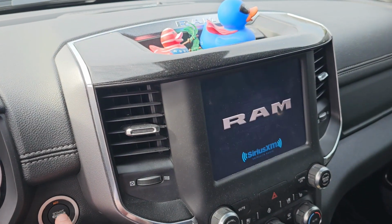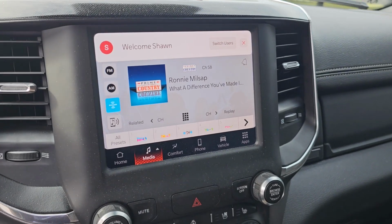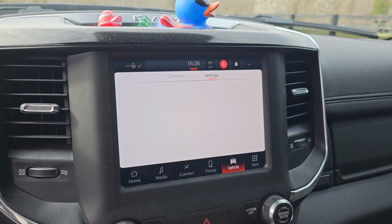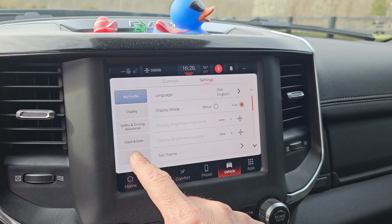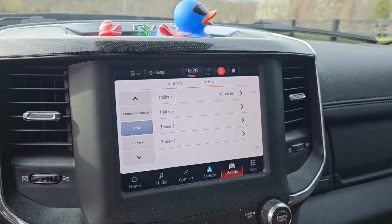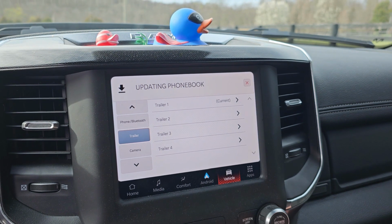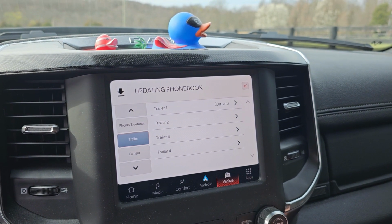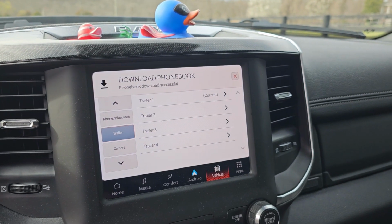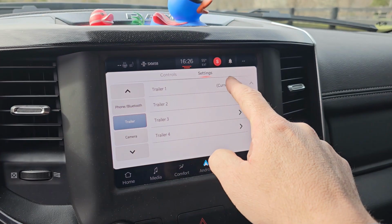Anyhow, what we're going to do is turn the ignition to the on position. Then we're going to go to vehicle, and I'm going to scroll down to where it says trailer. All right, and here's my trailer number 1. That's the one that I'm going to assign for this box trailer back here. Let me close the door so the ding, ding, ding will stop. So let's hit trailer number 1.